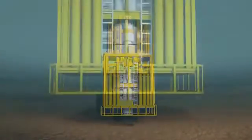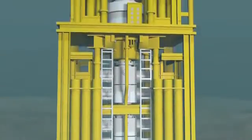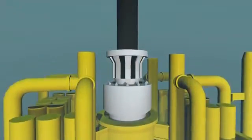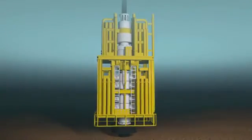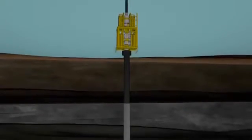The BOP stack is a massive system of valves and rams that protect the rig and environment from oil and gas flows should the weight of the drilling mud be too low. The BOP stack is connected to a pipe called a riser. The riser connects the rig to the well and allows us to circulate the drilling fluid and rock cuttings all the way back to the rig on the surface. The BOP stack is fully tested before we drill further. Drilling now resumes with the drill bit and drill pipe always operating through the BOP stack.